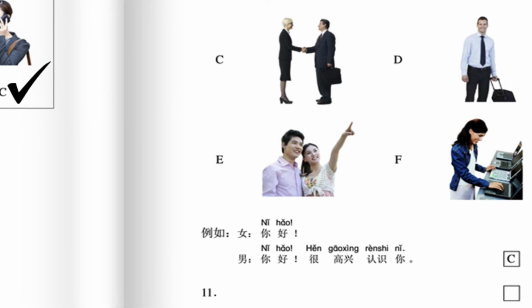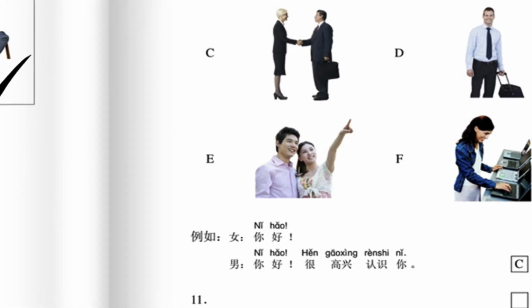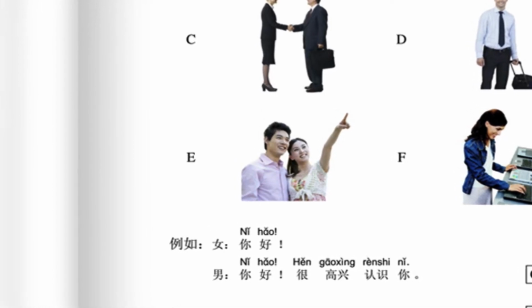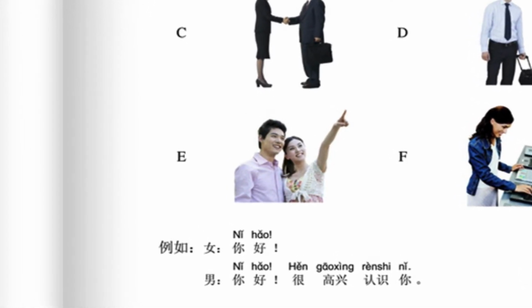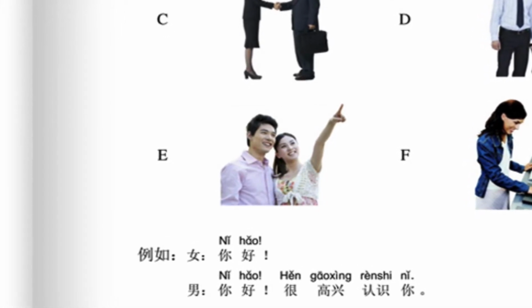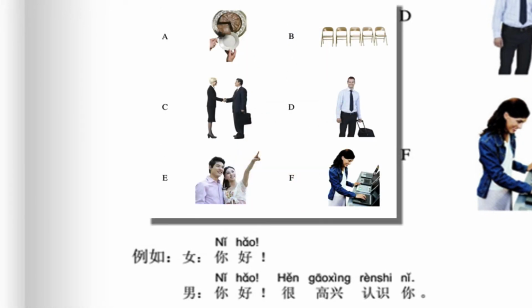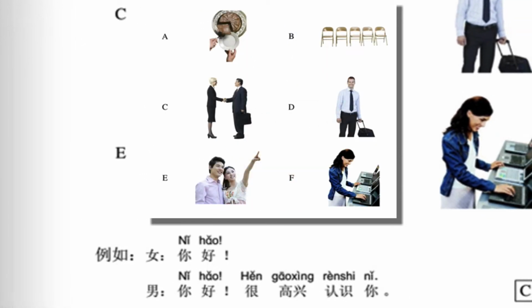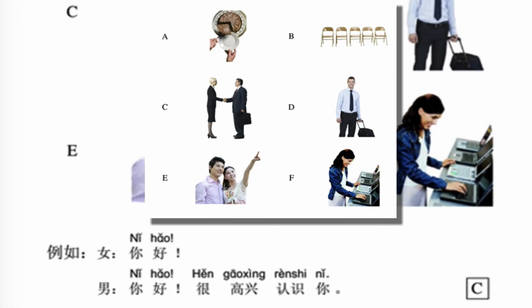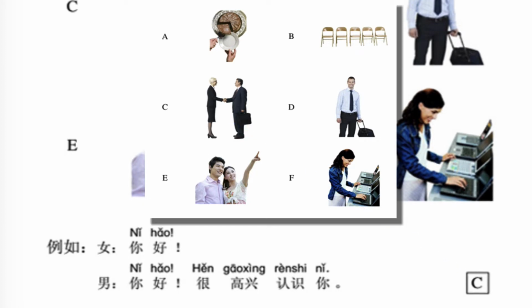第3部分，一共5个题，每题听2次。例如，你好，你好，很高兴认识你。Out of the above 6 pictures, in picture C, we find 2 persons greeting each other, which is true as per our statement. So in the box, we write C.